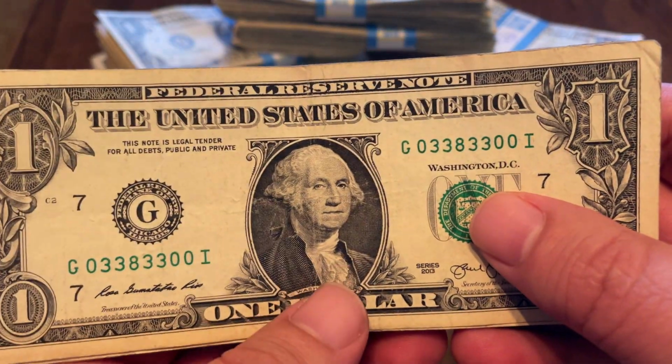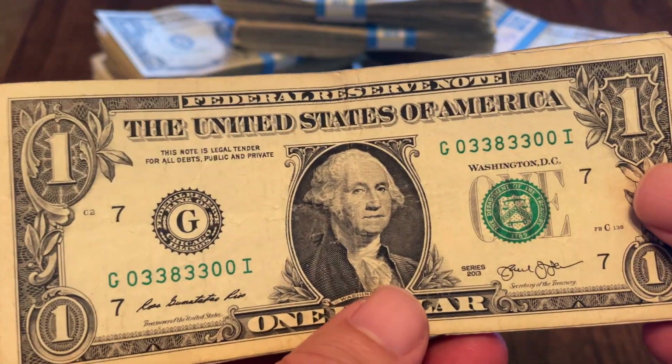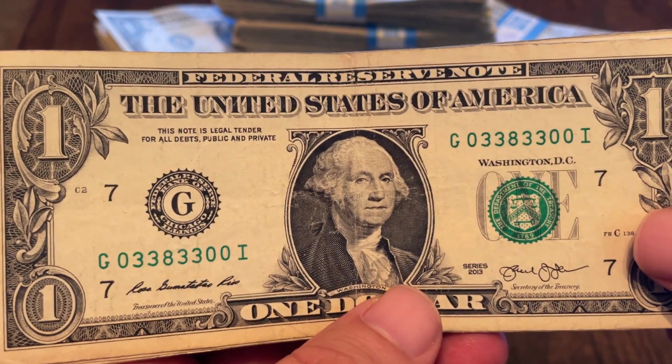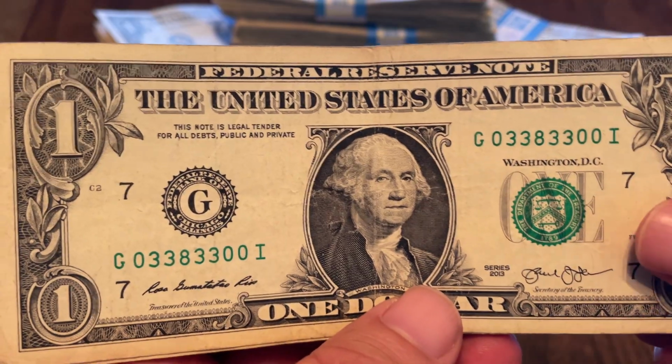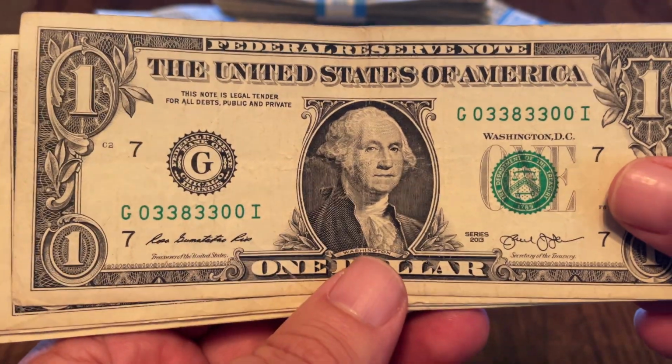We have a trinary, zeros, threes, and eights. Trinaries are not worth anything. I save them to pair numbers. That's it. I don't sell my trinaries for profit. I sell them to people who also like to do what I do.